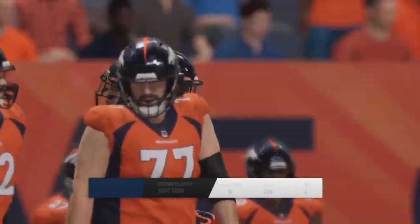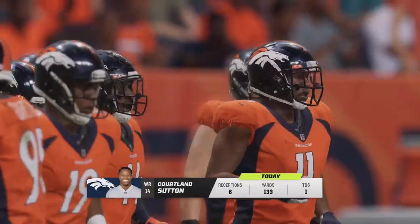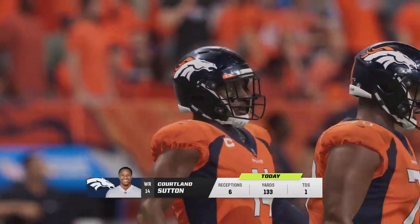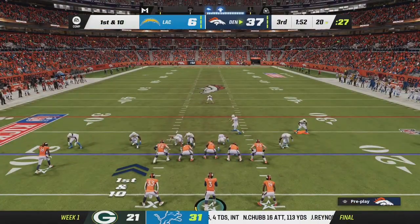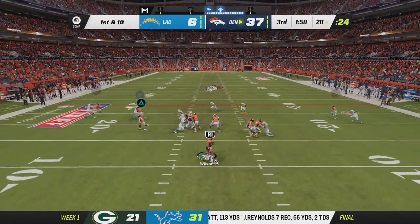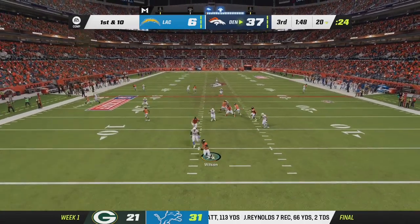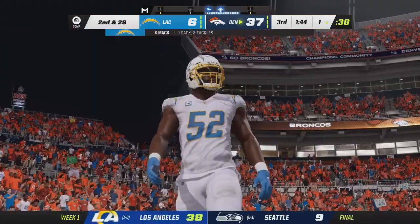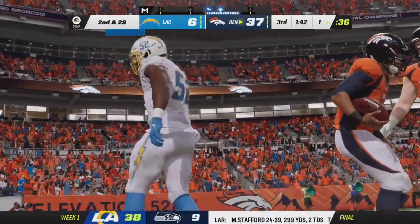Now Courtland Sutton and the rest of the offense getting ready for their next drive. And I know that they've double-teamed him a couple times, but not a ton. Usually it opens it up for other people to have big games as well. On first down, Wilson. It's Khalil Mack that time, shooting in there to get him to the ground.